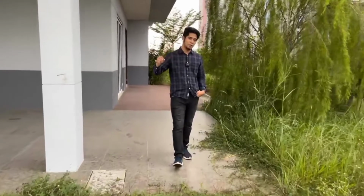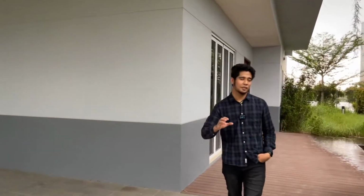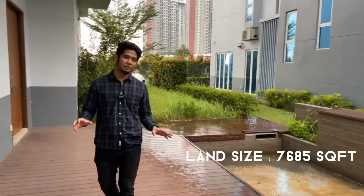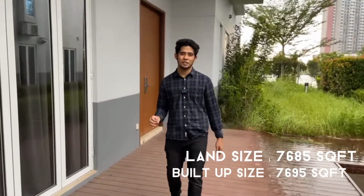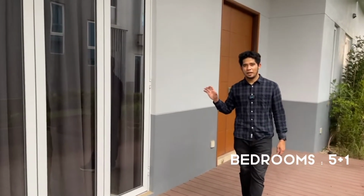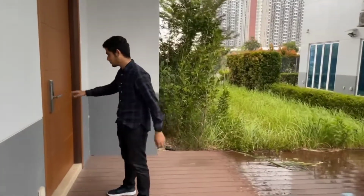So today we'll be doing a house tour of a zero lot bungalow in Cyberjaya, which is facing the lake, Cyberjaya Lake. Now the land size is 7,385 and the built up size is 7,395. Now this house has 5+1 bedrooms and 7+1 bathrooms. Come guys, let's check it out.